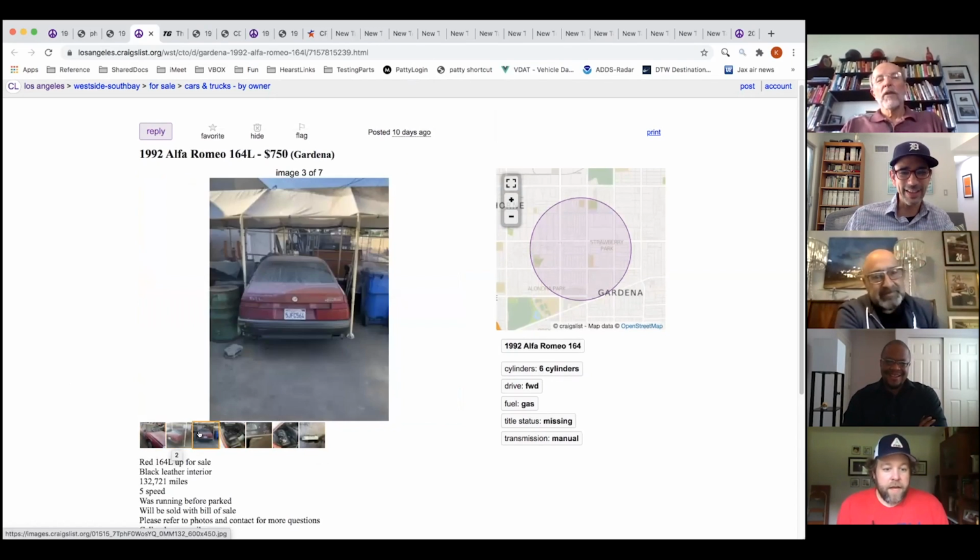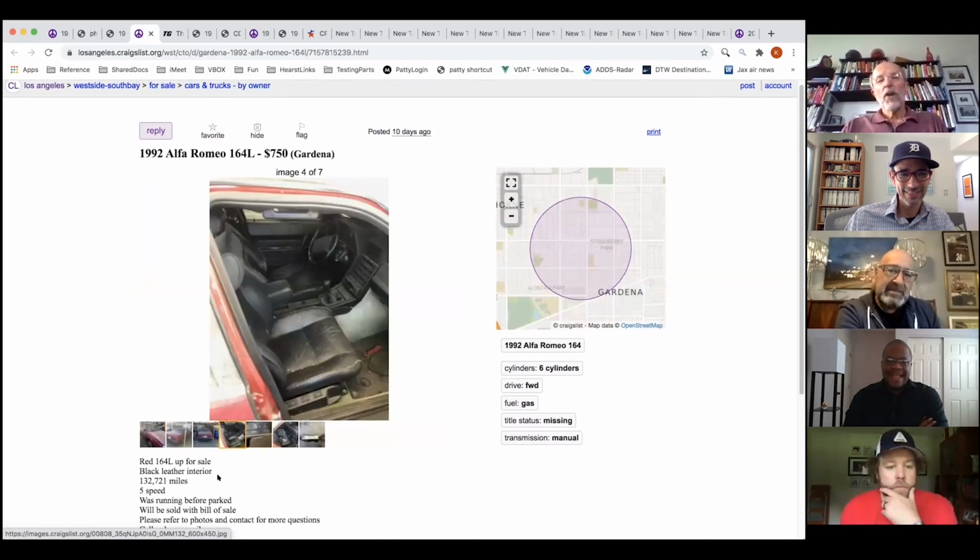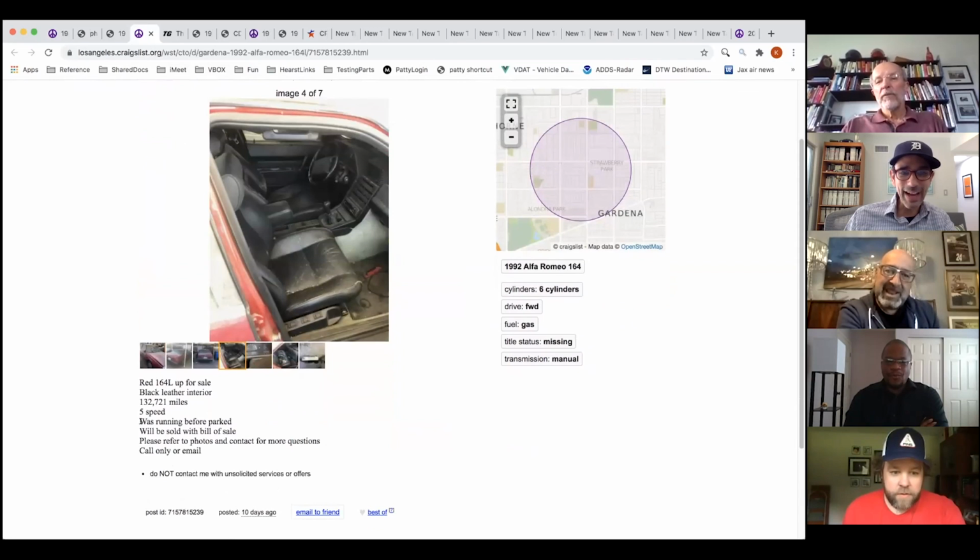But Casey, this looks pretty rough. It's not looking like it's running. Okay, let's see. It was manual, running though, before park. That's cool. These are all things.